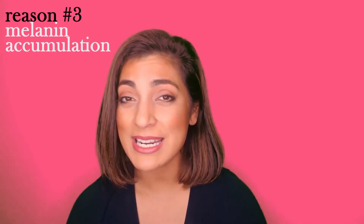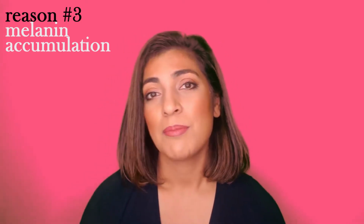The third reason we get dark circles is due to melanin accumulation. Melanin is the primary pigment that creates our skin color. This pigmentation varies across cultures around the world, but has mostly evolved to help regulate the levels of UV that come from the sun. So for example, cultures that are closer to the equator have darker skin tones because they have the highest exposure to UV of all of the cultures around the world.